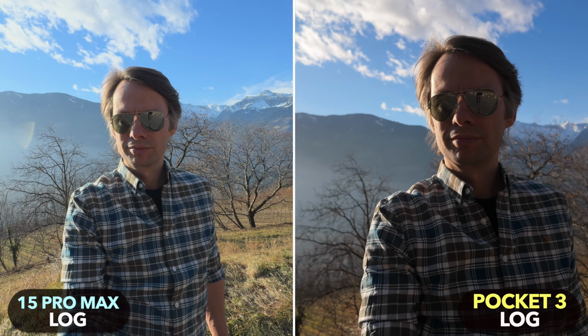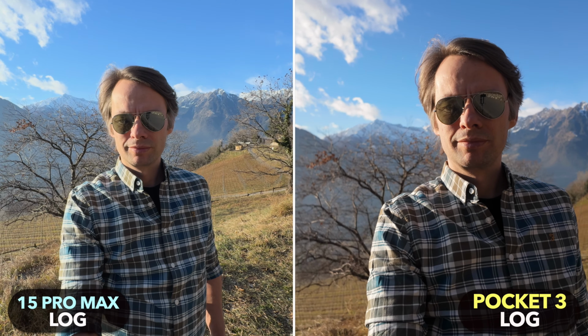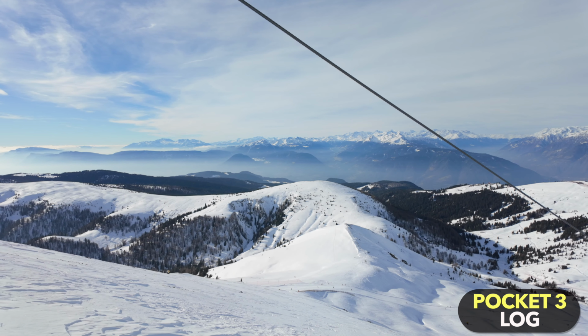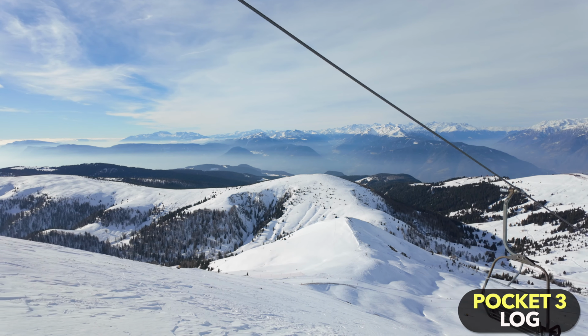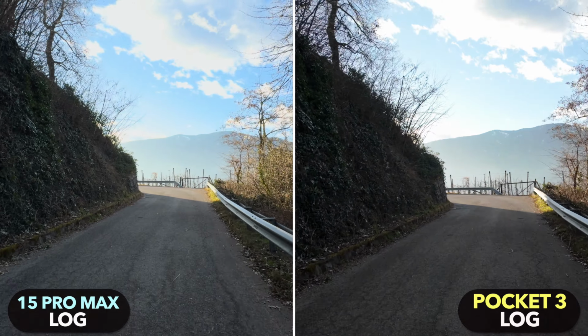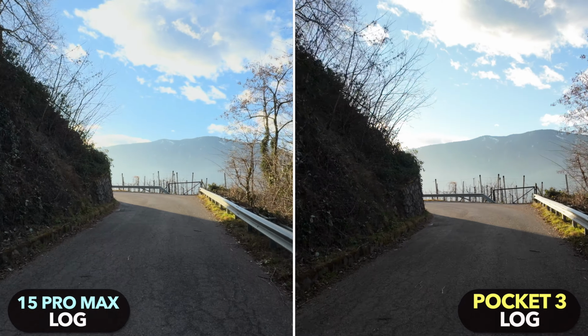By the way, I use the manufacturer's conversion LUT for both cameras. The colors of the Pocket 3 also look a bit more cinematic here. The dynamic range of both cameras in the log profile is very similar, albeit with a slight advantage for the iPhone, which preserves the details in the dark areas a little better.